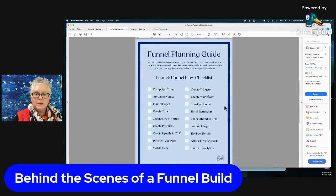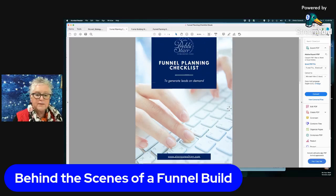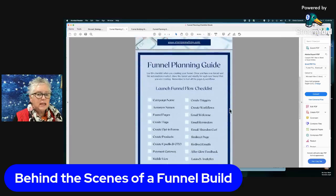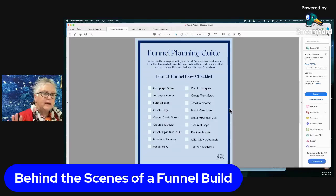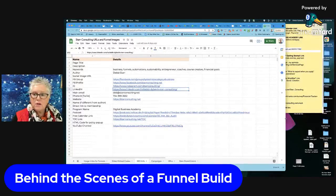All right. And then this third document that I was going to show you is just a real simple little funnel planning checklist. And in this checklist, again, there's lots of moving pieces. Just a super simple, very high level checklist. I'm actually working on a more detailed checklist that I'll be offering people. But basically, this just gives you the big picture of all of the items that you need for your funnel.